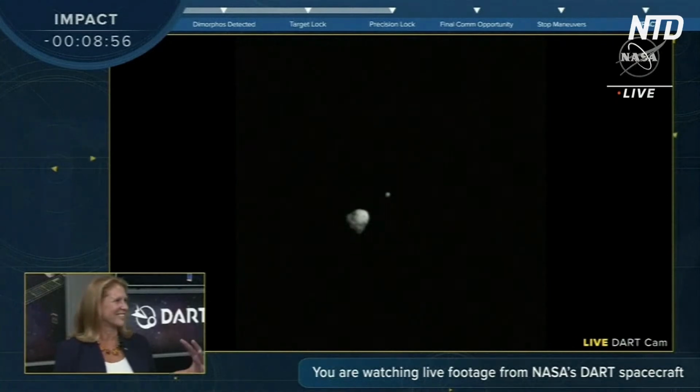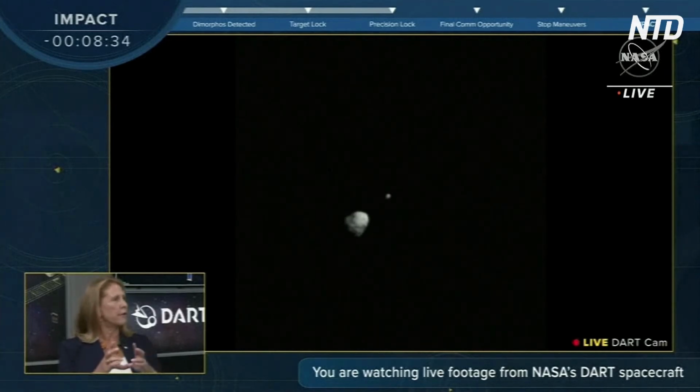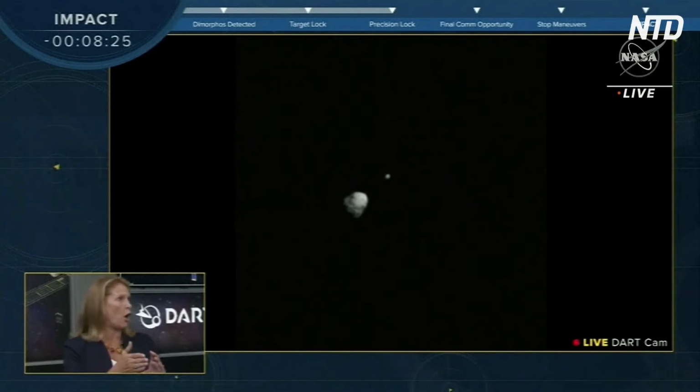What are they focused on at this critical juncture, Lori? It is basically years of planning, 10 months of making sure we get to this point after launch, and they've been juggling a lot. Is there anything in particular that they are glued on as we enter this moment of truth? Yeah, so the main thing they've been watching is getting to that point where we could do the precision lock, where we had good enough signal coming back and enough confidence in where we are relative to Dimorphos that we could really do that precision lock onto the target.